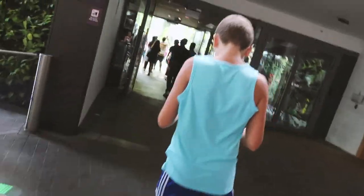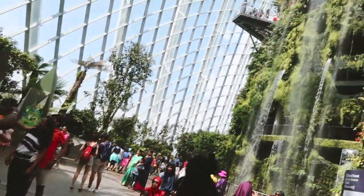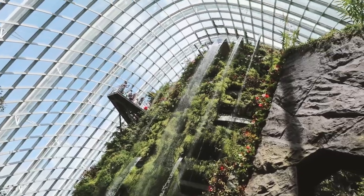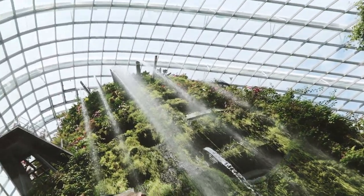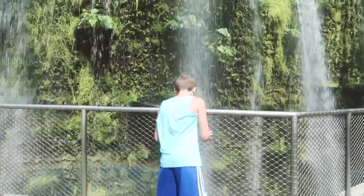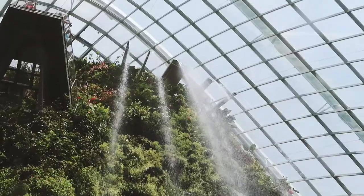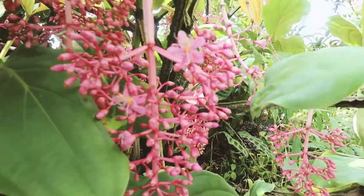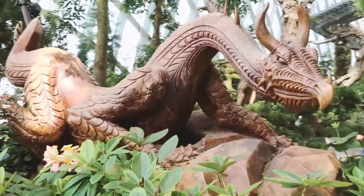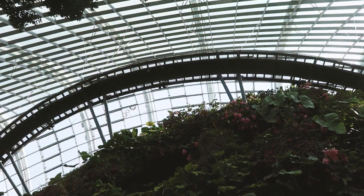Welcome to the cool, mysterious Cloud Forest. Whoa. Oh really? No, it's not warm. There's a walkway, Stephen. I'm going to be scared of that. Look up.